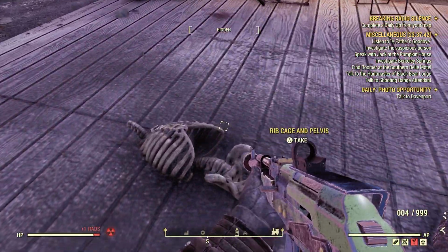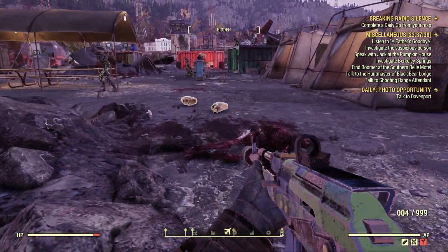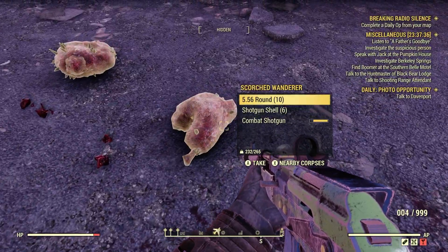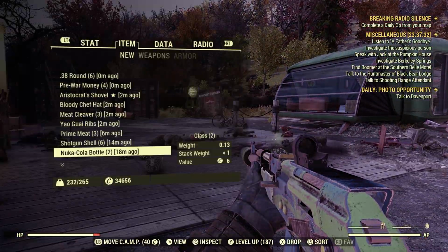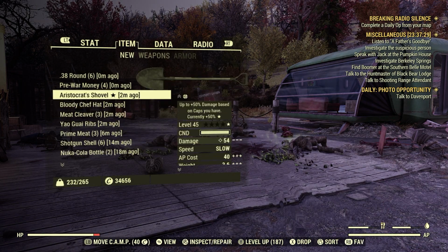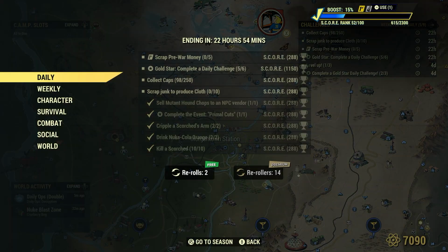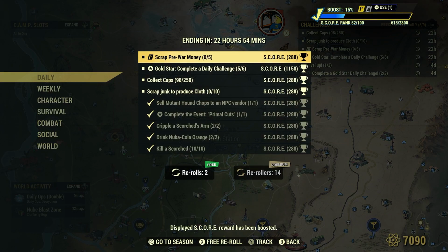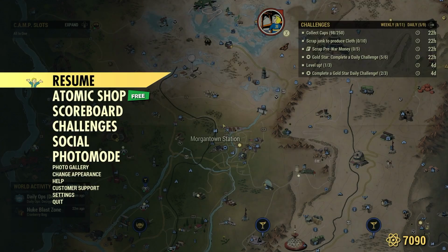No. Rib cage and pelvis. Right on. So you can do better than that. You have seen me get better results. But just from this area, we get 4 pre-war money. And let's check here. Scrap pre-war money 5, right? Scrap junk to produce cloth. So we don't have enough. We need a little bit more pre-war money.